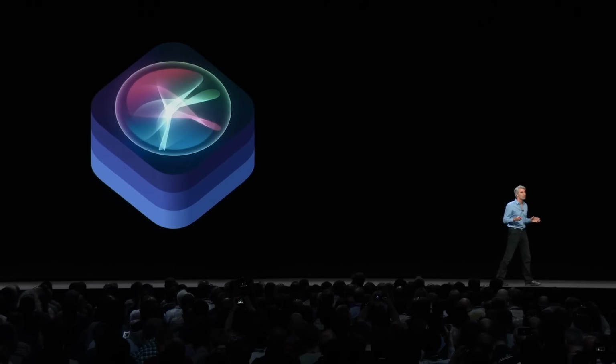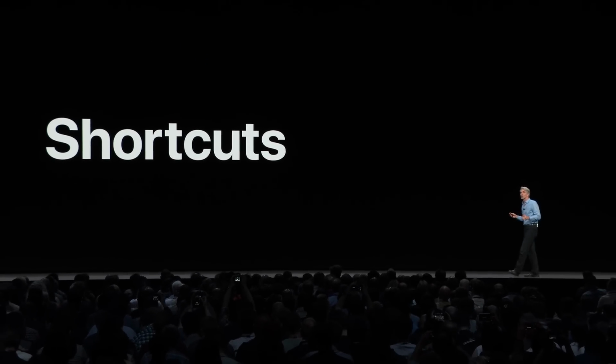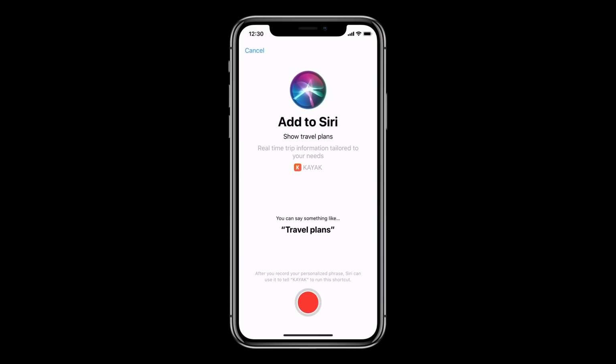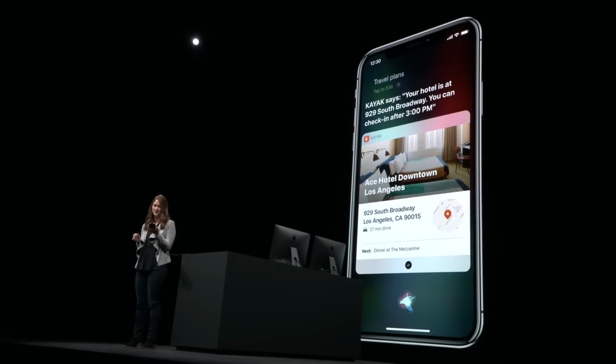Siri received some useful features with a new Shortcuts app, which lets users create shortcuts from any app that can help with various tasks throughout your day. As an example, if you're going on a trip and using Kayak to plan the trip, you can create a Kayak shortcut with a Siri keyword like travel plans. Then when you ask Siri to tell you about your travel plans, Siri will give you the Kayak info.